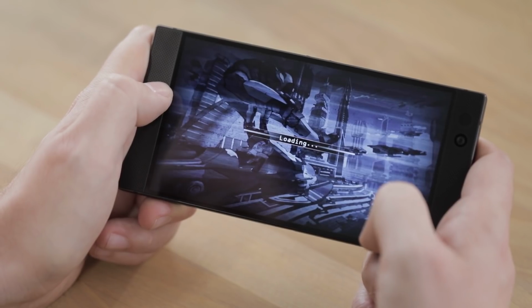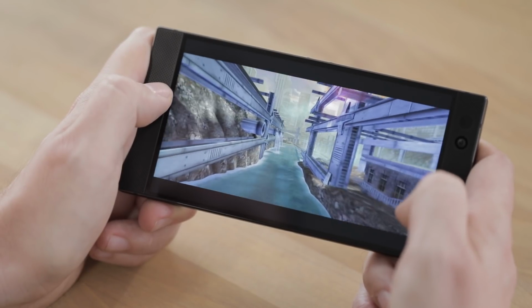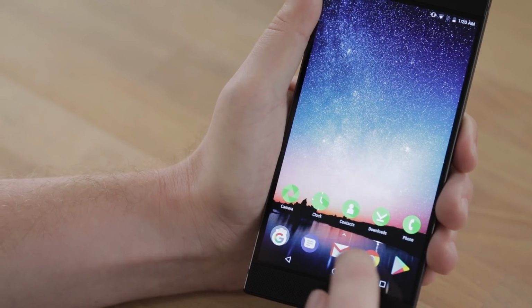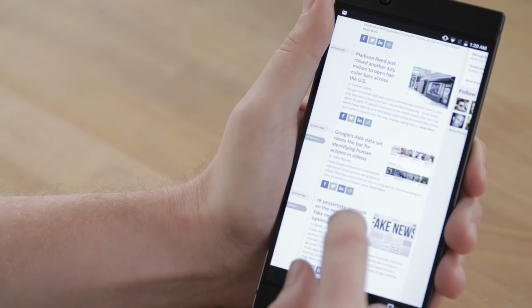Meanwhile, it's got a big ol' 5.7-inch QHD display with a bit of a trick up its sleeve. That screen can run at up to 120 Hz, which is really just a fancy way of saying it refreshes super fast. The faster your screen refreshes, the smoother things like scrolling and fast-moving objects are going to look.